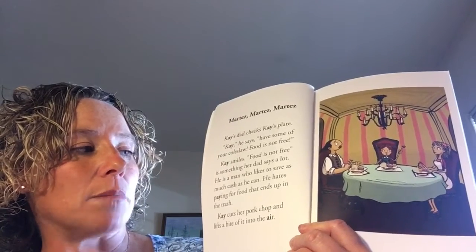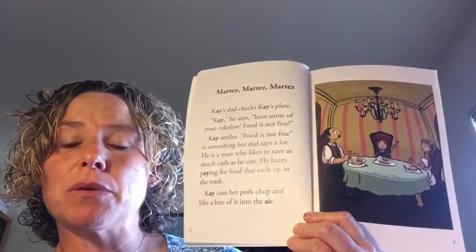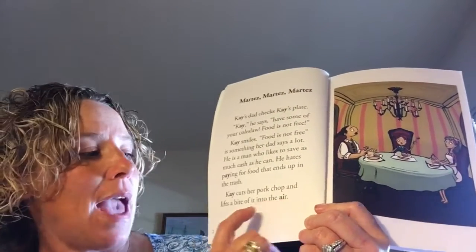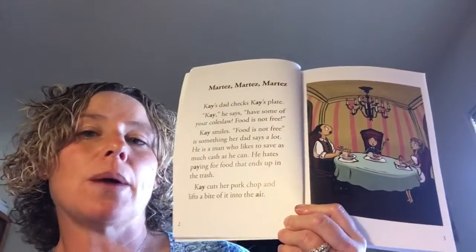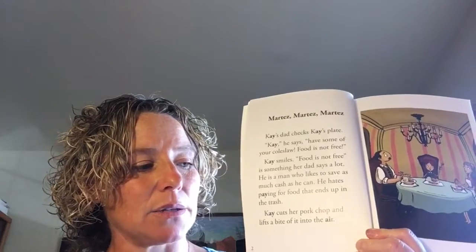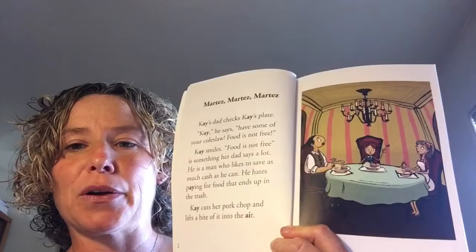Notice some of the special sounds in your story today. They're really focusing on, as we talked about yesterday, that A sound spelled with A-I, and also spelled with A-Y. So as you're reading your story, Martez, Martez, Martez today, I want you to be paying careful attention to those A-I and A-Y words as you're reading that, okay? And we're going to be hearing adventures about Kay and Martez, okay? Kay and Martez are great friends, and we're going to learn all about their friendship.